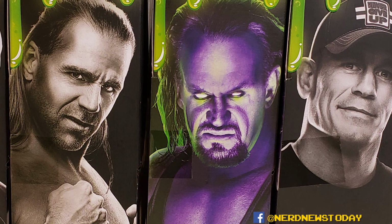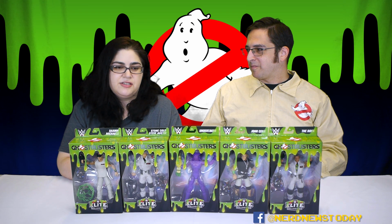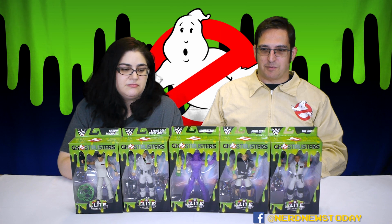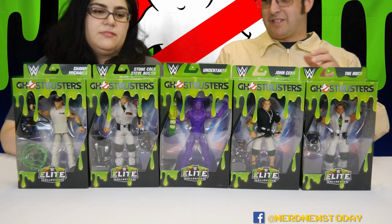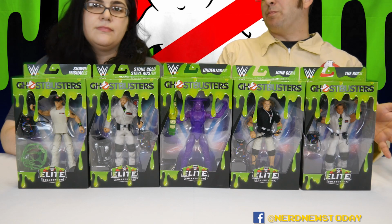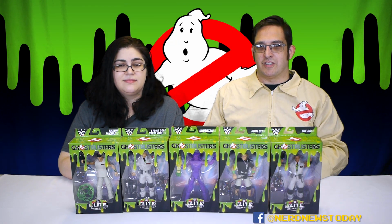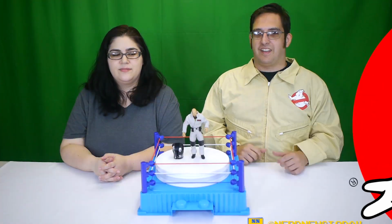And on one of the sides, you'll see an image of the wrestlers as well, which is neat. It's basically the same style as all the other Elite figures out there. It just makes it easier for you to store them. Pretty much, that's all its purpose. But these boxes are really amazing. I'm going to probably seek out more of these to keep in package, because at this point, it's time to bust them loose. So let's go ahead and get these guys out of the package, give you a closer look at these WWE Ghostbusters. And we're back.